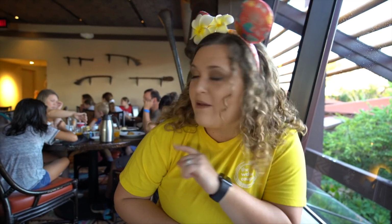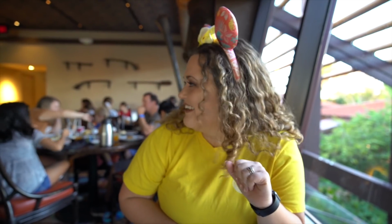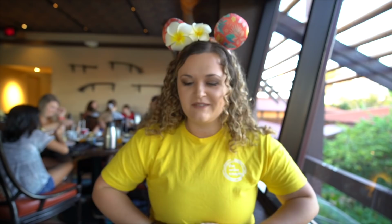So like I said, this is a character breakfast. You get to meet Lilo, Stitch, Mickey, sometimes Pluto. Oh, yep, Pluto is here. They just walked out. It'll be a good breakfast. Mickey and Pluto have some Hawaiian style outfits on.